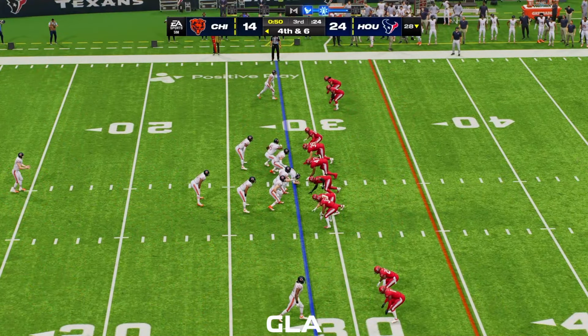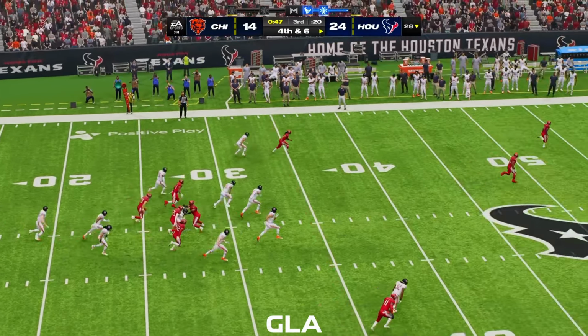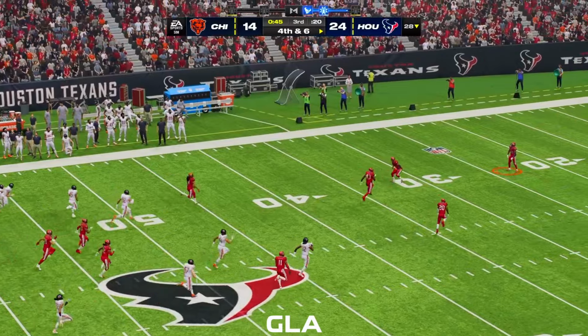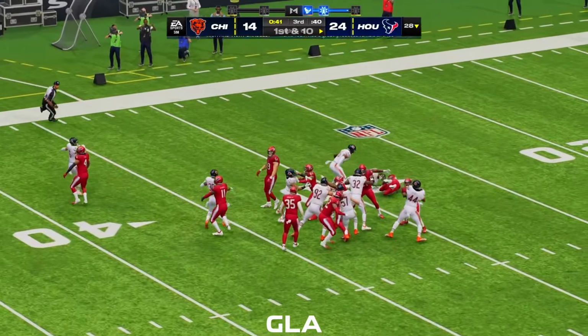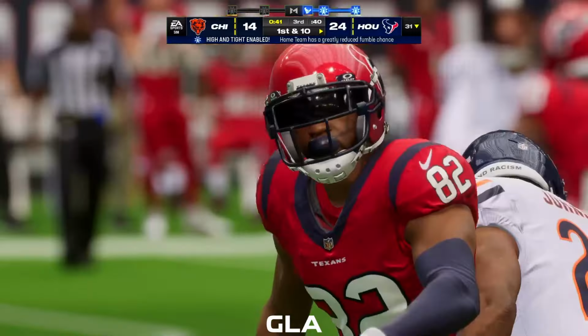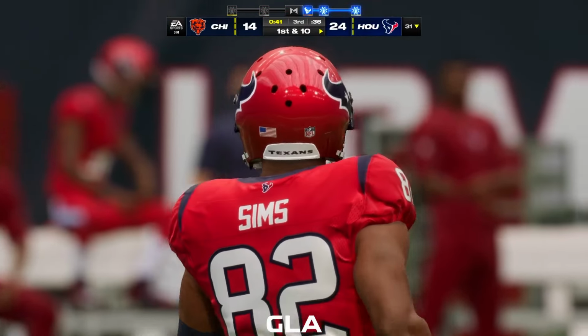Here comes the Bears punter now as he's on to kick it away. He's averaging just under 50 yards a punt as he gets this away. On the return is Sims. It'll be a 44-yard punt, 6 on the return. And the Texans will take over with a 1st and 10.